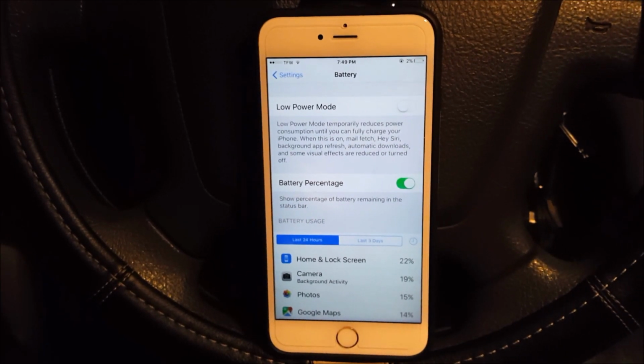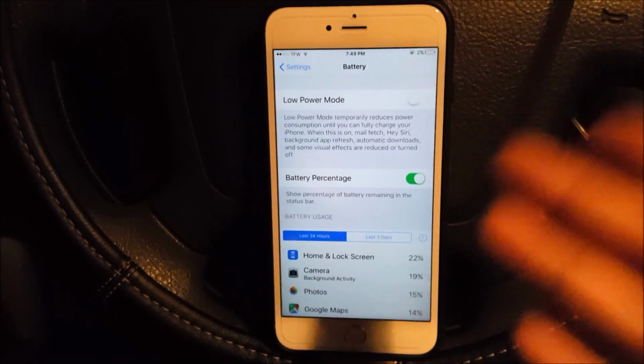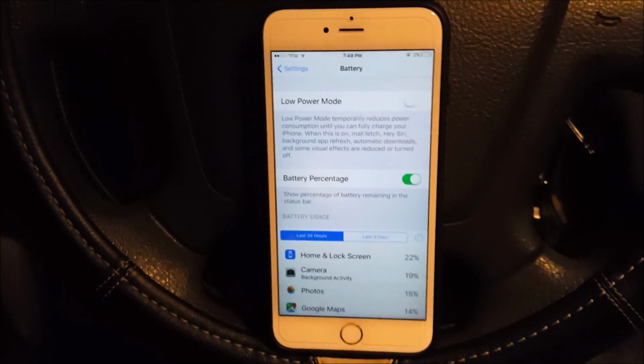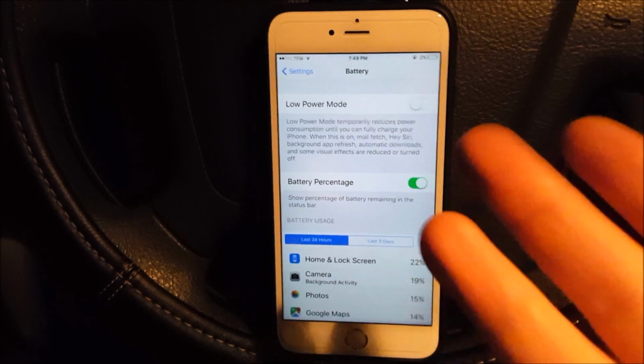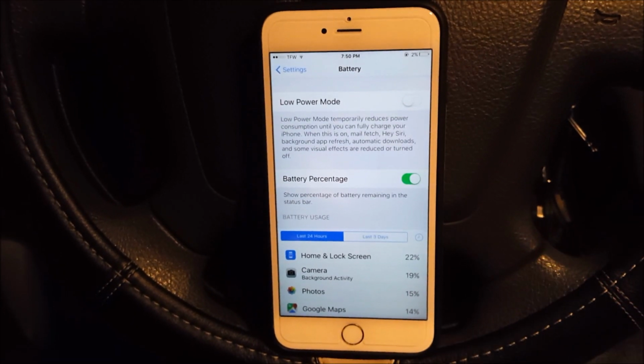Now this test is not scientific. This is a real world test. This is just how my iPhone performed. This is not saying your iPhone sucks like this on battery life, but my phone didn't perform amazingly well today, but it got me through the day. And I guess that's all that matters. It got me through the day.